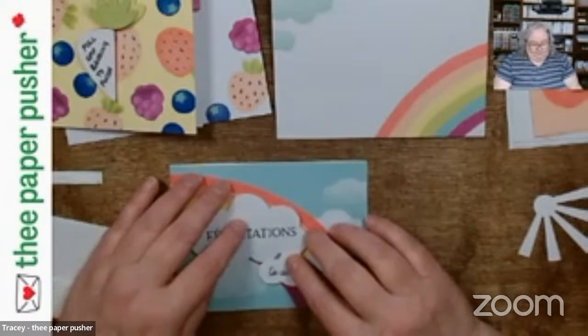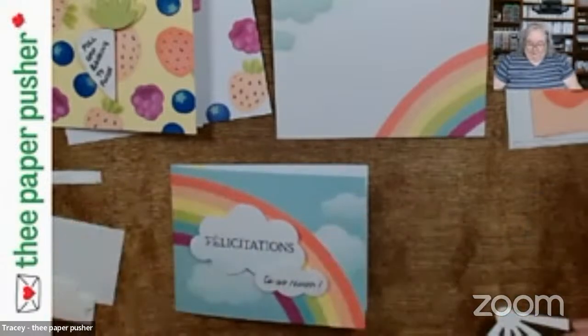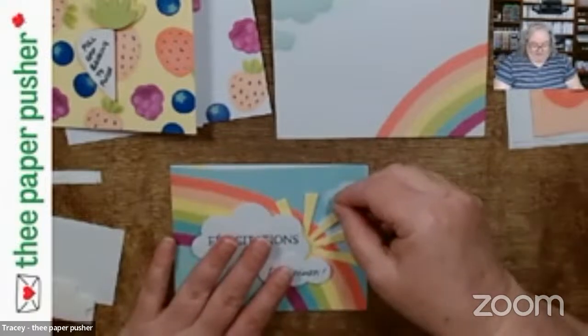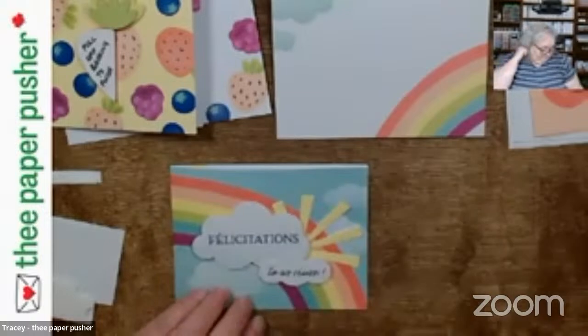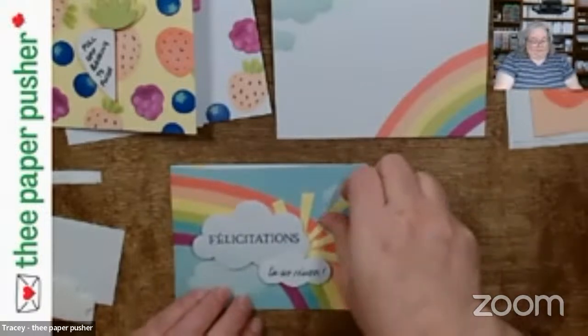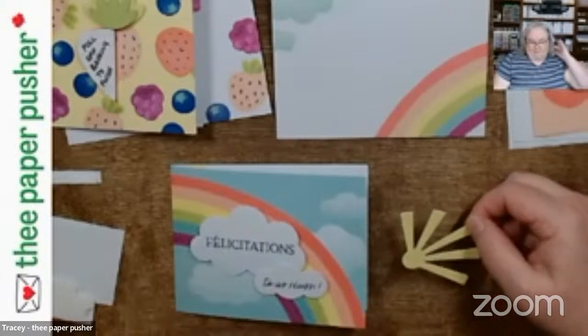So this card is not completely flat. You guys, this card is awesome. You got to see it in person. And then this one, I'm going to tuck under like this. Now it does say to put it on dimensionals, but you know what? I don't want to. I'm going to put glue dots on it instead.